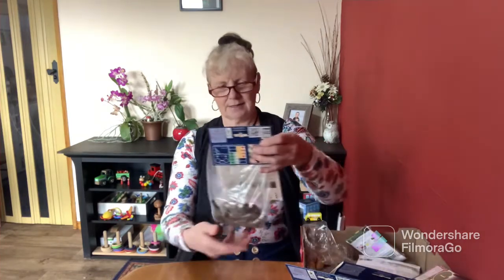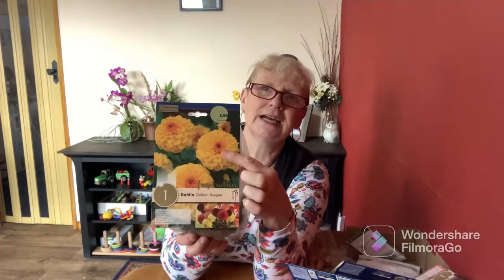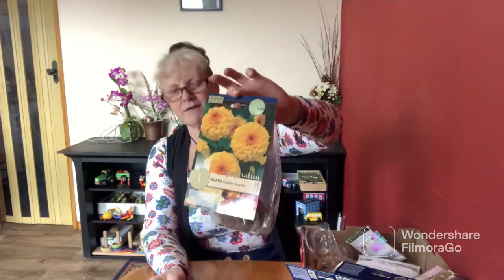Now into the dahlias. So dahlia golden scepter. So almost a pom-pommy dahlia here. We have dahlia golden scepter. A nice yellow with what looks to be a little tiny orangey centre. So there's one of those in my pack.